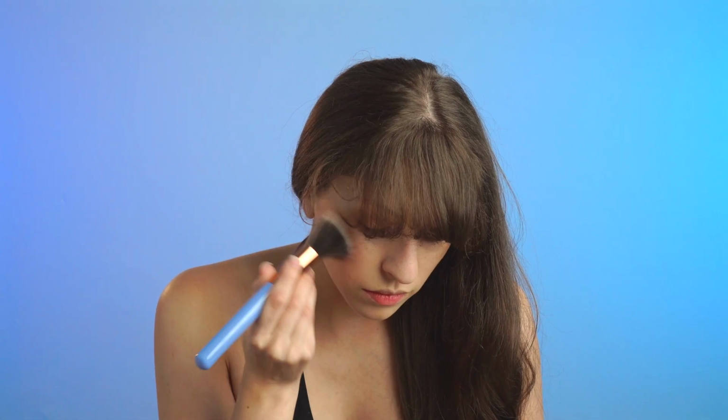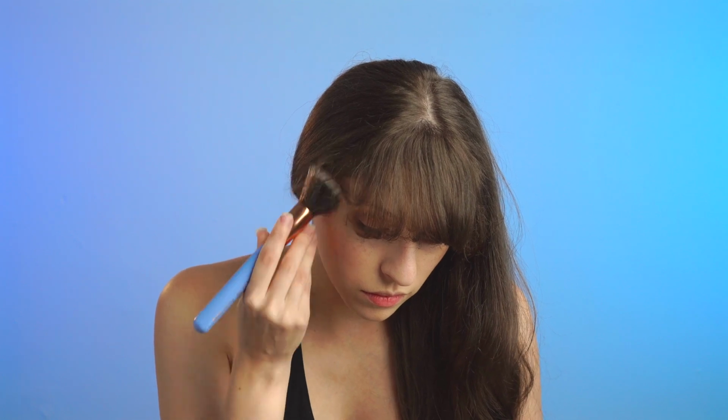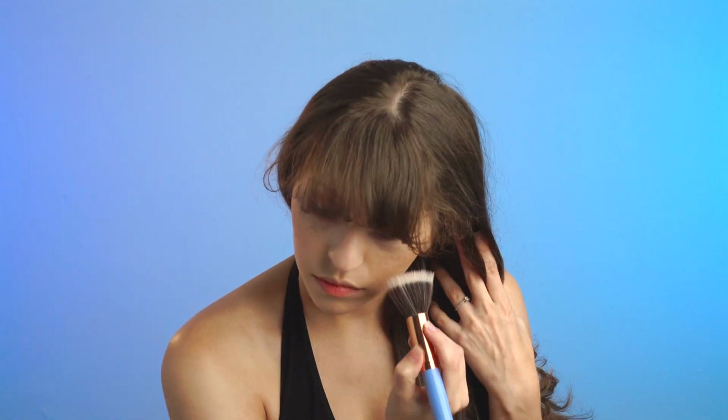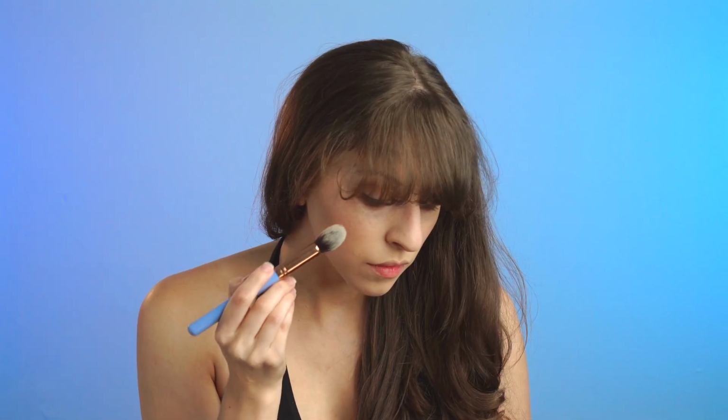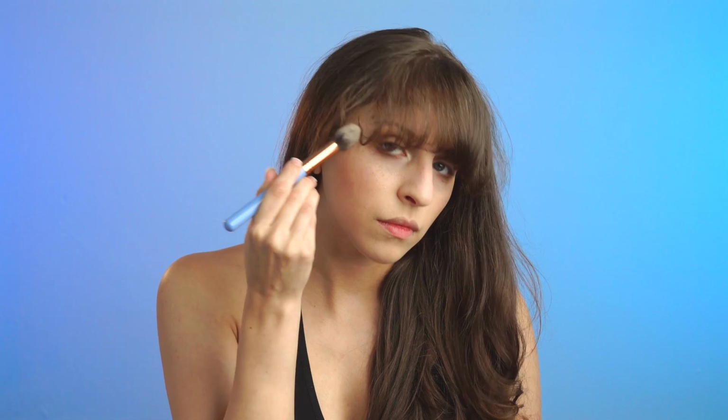I think Andromeda has shimmer in it, and I think Pinwheel's more matte. And today I'm going to highlight with the same color I used on my inner corner. I'm going to use Milky Way. That is the Infinity palette, love that.